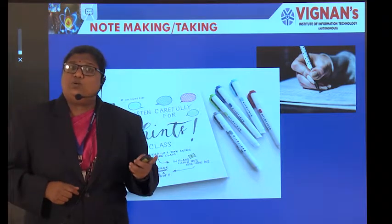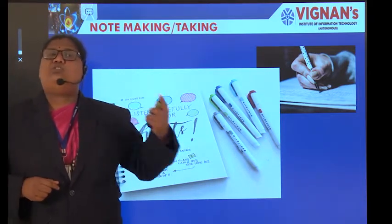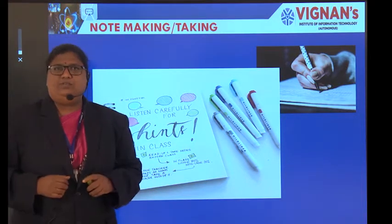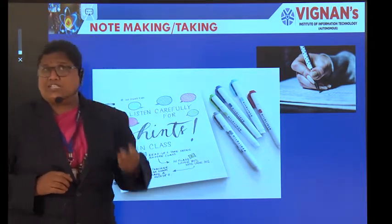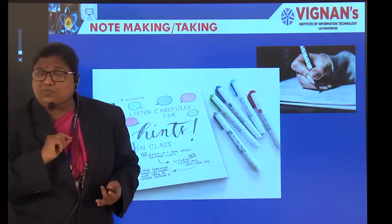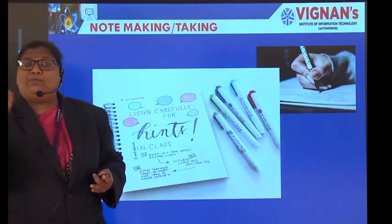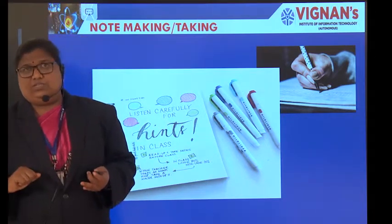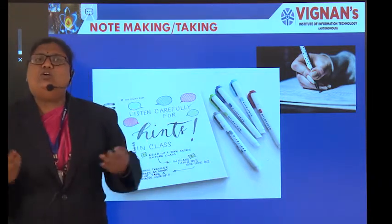So you have been practicing this note taking for so long. It is not a new concept at all. When you read textbooks and prepare material using the textbook, you underline the important words, phrases and everything in your textbook, and you jot them down in your notes. Based on that, you prepare your material. That's nothing but note making.